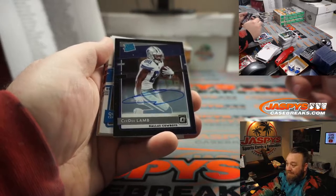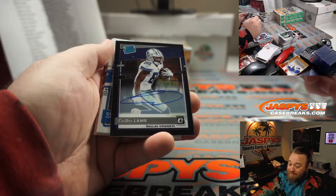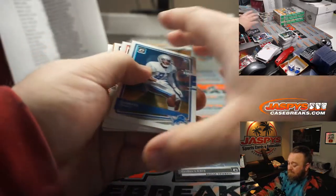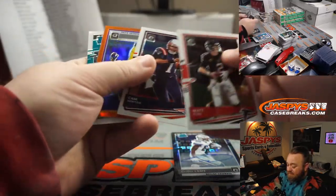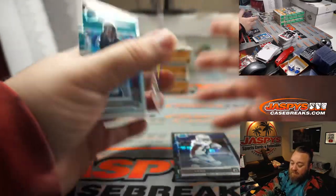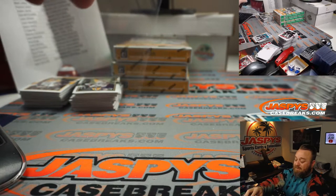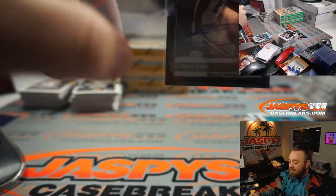CeeDee Lamb Black /25, Cowboys, Jeremy Mandel, 15/25 on that. Oof. Quintez Cephas for the Lions, Eric Ainge. And Cam Akers, Orange, /199 for the Rams, Garrett Knowles. Colin Johnson for the Jags, and Garrett Knowles. It's pretty decent two boxes to start. That black looks really nice, huh?